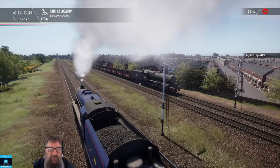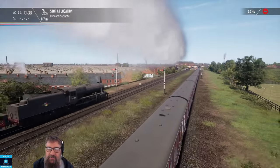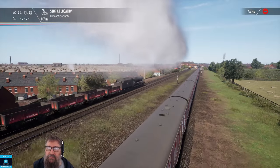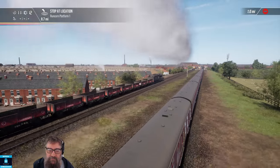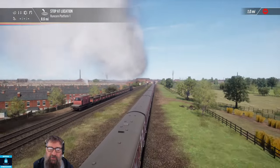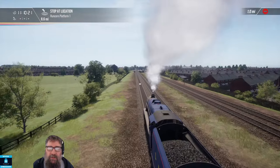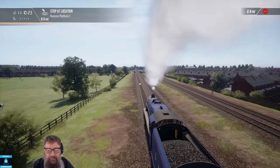And even he's waiting for his signal. There's people waiting for signals all over the place. I've been very mean. Actually, thinking about it, that 09 down there and this guy might actually be at a stalemate, because I think that 09 is supposed to be heading towards Runcorn. They may not be able to move, those two.